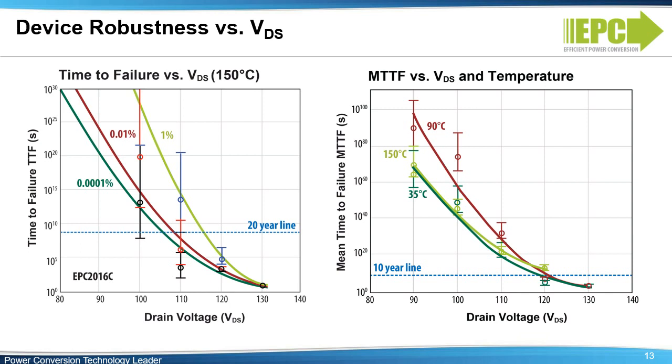0.0001% is 1 part per million, and 1%, of course, you know what that means. And we draw a 20-year line on this graph. And you can see that for the 100 volt rating of the EPC 2016C, we would expect that these devices would see less than 1 part per million failure in far more than 20 years, hundreds of years actually.